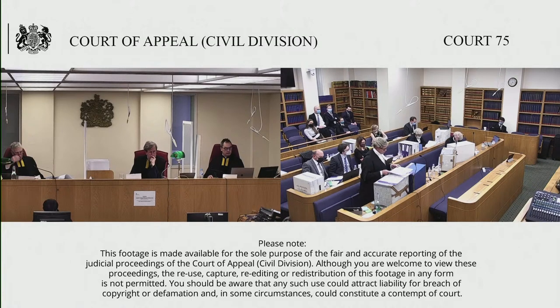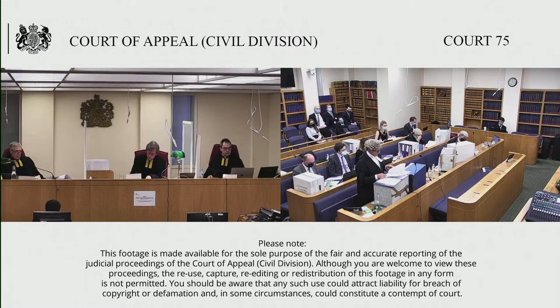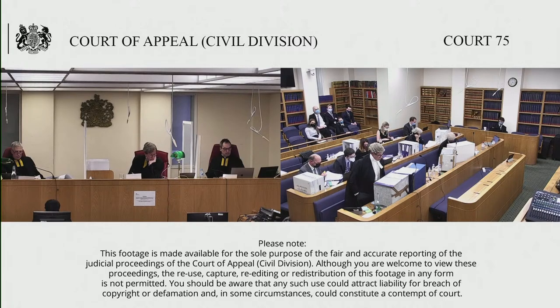So what the judgment... Yes, can we go to the judgment? And what the judge has done, in my submission, is to resolve the collocation question in two ways. And one sees, first of all, what he does in paragraphs 510 to 512, where he concludes, at the end of paragraph 512, the collocation principle does not apply, which in my submission is the judge finding that this particular claim is not a mere collocation.